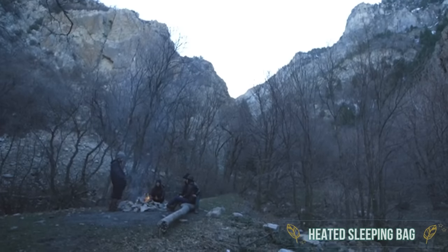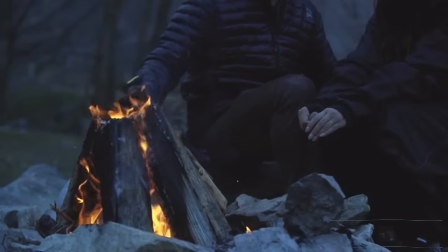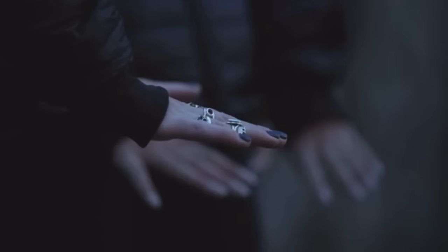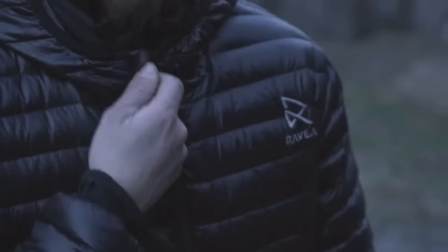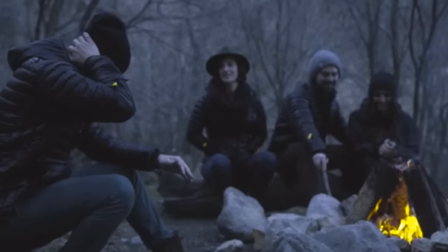I recently went camping, probably a little too early in the season. I only had my two-season bag that was rated to 30 degrees, and it dropped below like 20 degrees. I was cold, I was miserable, so I thought, why not put my Ravian heated jacket on? I fired it up, and my core was toasty, but my feet were freezing.